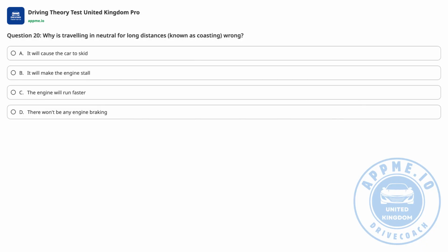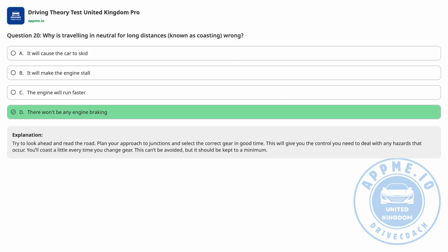Question 20. Why is traveling in neutral for long distances known as coasting? A. It will cause the car to skid. B. It will make the engine stall. C. The engine will run faster. D. There won't be any engine braking. The correct answer is D.